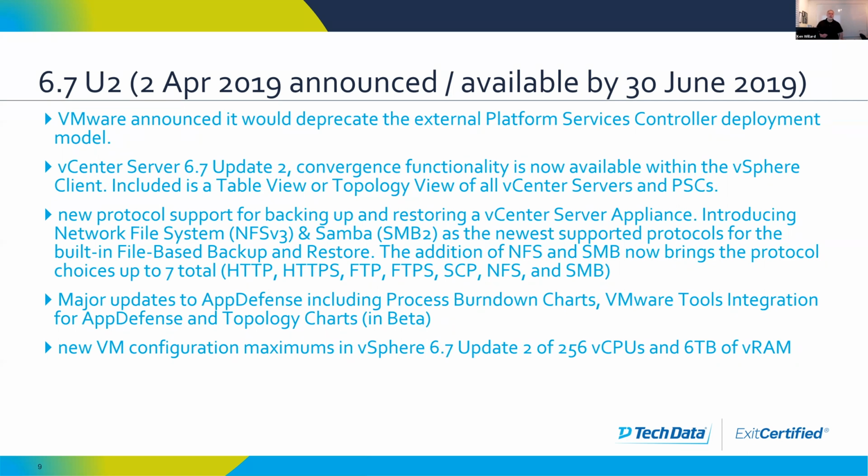We've got a couple of additional protocols added to the support for the file and database backup. So if you are running vCenter Server Virtual Appliance, hopefully you're leveraging the native file-based backup. And so we added the support for NFS version 3 file systems and Samba SMB version 2 file systems as additional supported protocols that the vCenter appliance can push its backup jobs over to.